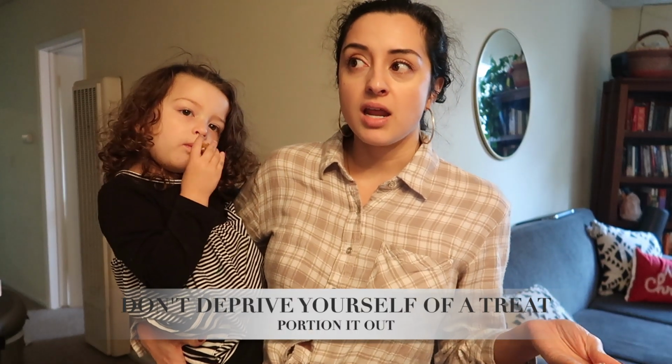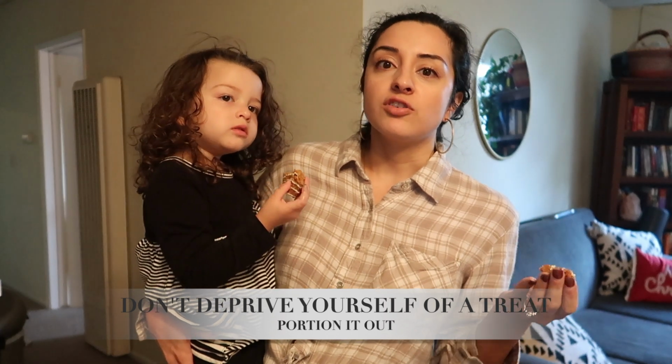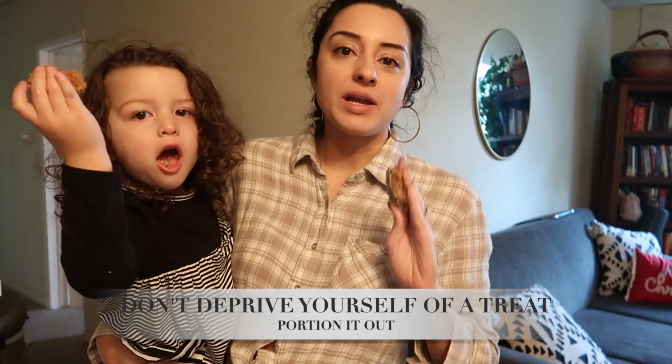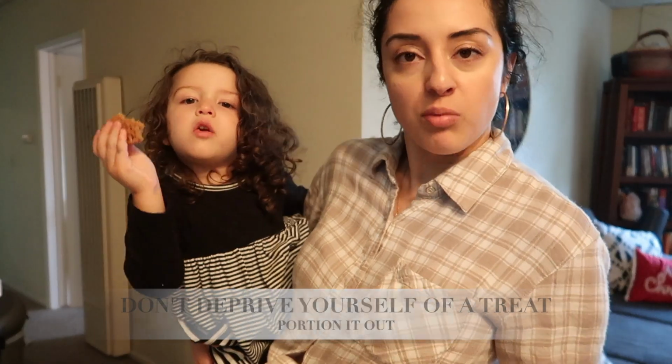This is another important tip with PCOS. Obviously you want to maintain good insulin levels, right? Because insulin resistance is a thing, but I don't deprive myself so much that I feel like I never can really enjoy the little pleasures of life, like a white chocolate macadamia nut Clif bar. Dinner will be coming up very shortly.